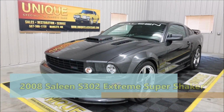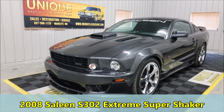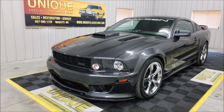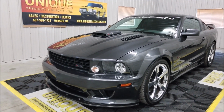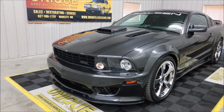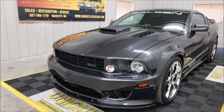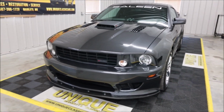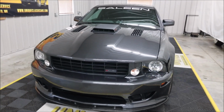Here's a 2008 Saleen Mustang. This particular model is an S302 Extreme. This does have a super shaker system added to it. The Extreme is a supercharged 302 with forged internals built by Saleen, rated at, I believe it was 620 horse from Saleen. This one's been massaged a little bit after that.